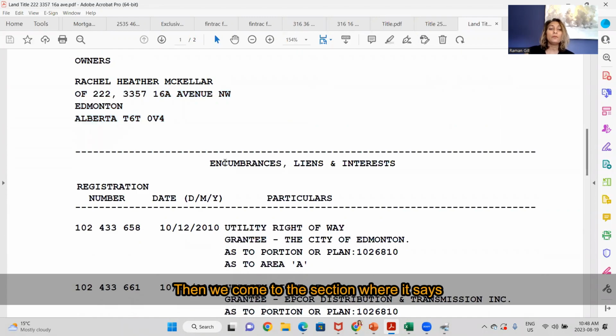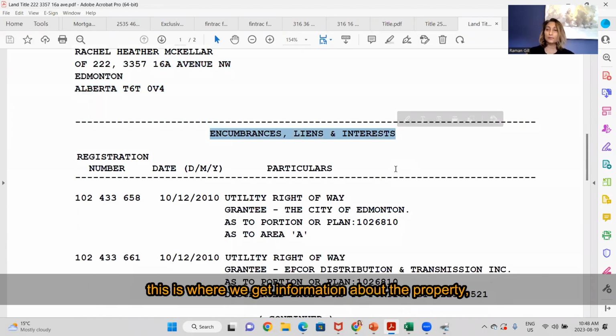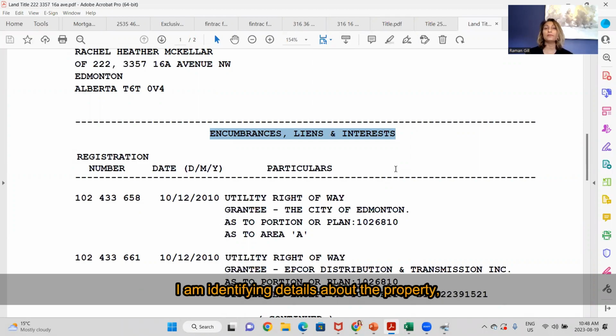Okay. So then we come to this section where it says encumbrances, liens, and interest. This is where we get information about the property, about anything that is registered against the property. The top part was just identifying details about the property. This section is where we figure out what's going on with this particular property.